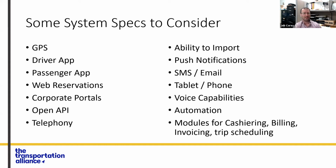Another key thing to look at is modules for cashiering, billing, invoicing, and trip scheduling. As you get more into corporate work, you're going to have to do a lot more of those types of things. And if you're doing them on pen and paper and by hand, that can become time consuming. But if your platform that connects all this stuff has these modules, then that can help speed up those processes some as well.